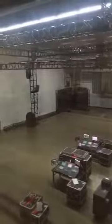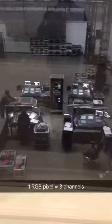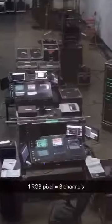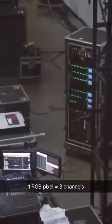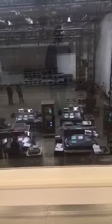This is our space for testing products or showing products. People can also build their whole concert in here and test it. So the language of lighting is called DMX. Each DMX universe contains 512 channels. DMX channels control different attributes of lights. So one channel for intensity, one channel to move left, one channel to move right, one channel for color, etc., etc.